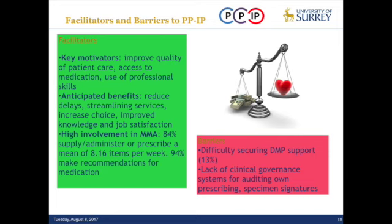Some of the difficulties that were reported were around securing DMP support and lack of governance systems around auditing and specimen signatures, which is what we just said.